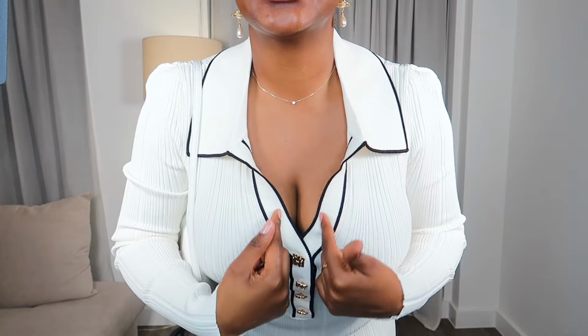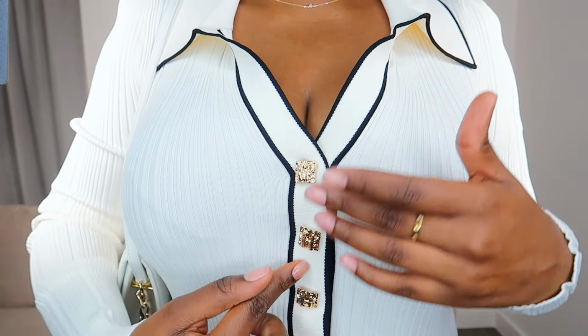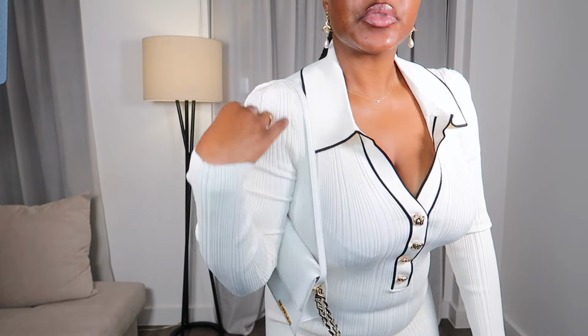It has black and white lines here, gorgeous gold details, buttons, like so. This is what I was talking about. It's got really nice details here. It's like a knotted kind of thing. I want to dance in this dress. I love it so much. And don't forget, you can also shop this on Farfetch. I'll see if they have it so you can check it out.